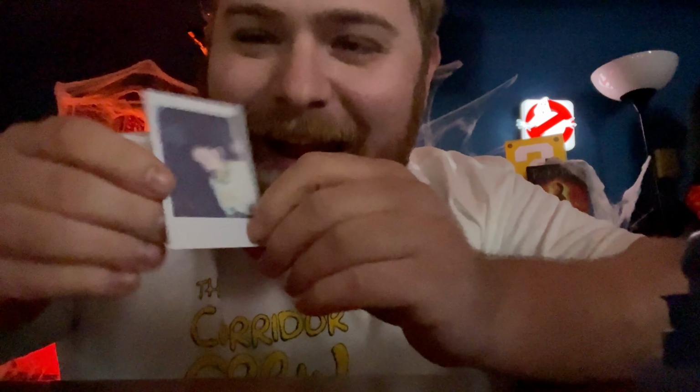I peeked at the first one. Oh my gosh, it's perfectly lined up. It looks like it's Slimer, and it perfectly matches my face. It looks like I have like 14 chins.